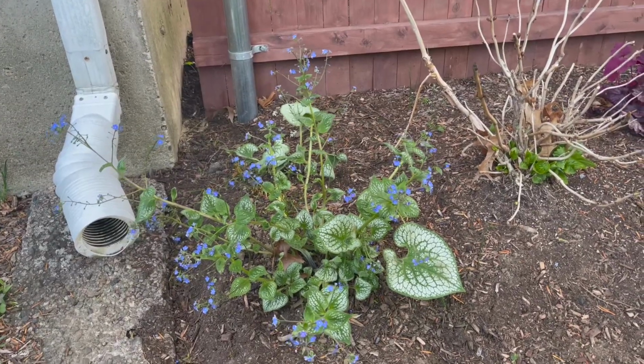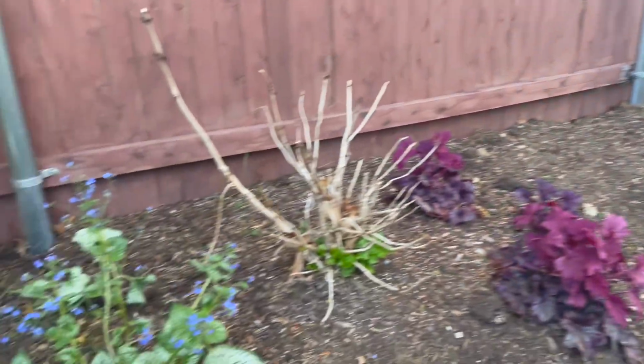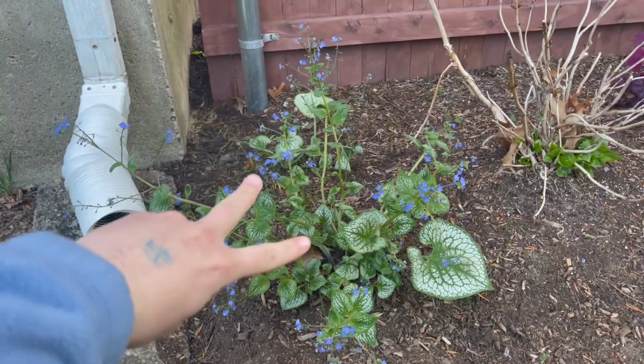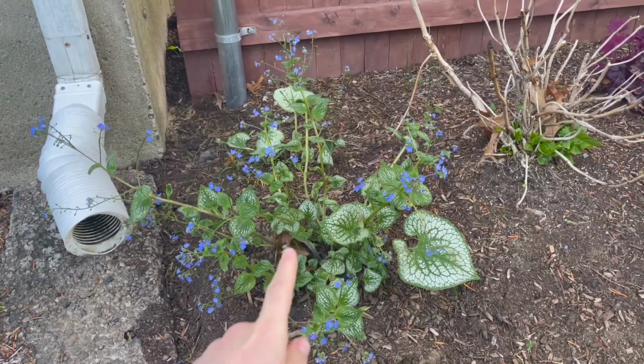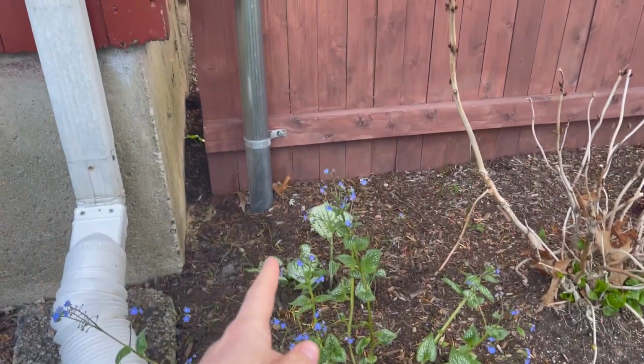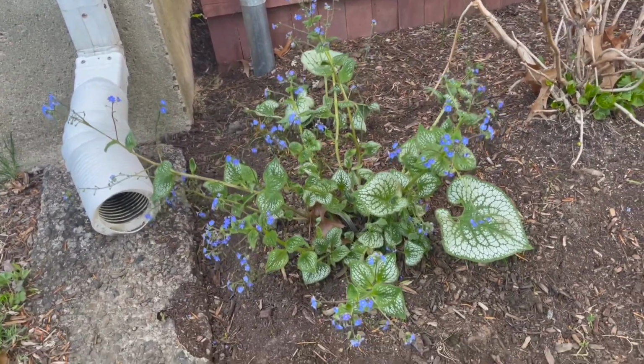All right, next up we have this Brunnera, which is actually right on the other side of the bed. Lungwort's over there, Brunnera's right over here. We have 2 plants right here, and I have some more at my mom's actually. This one seems to be blooming and doing really well. The one behind it is growing totally fine. It's just smaller for some reason and doesn't seem to have any blooms. But hey, at least one of them's doing well.